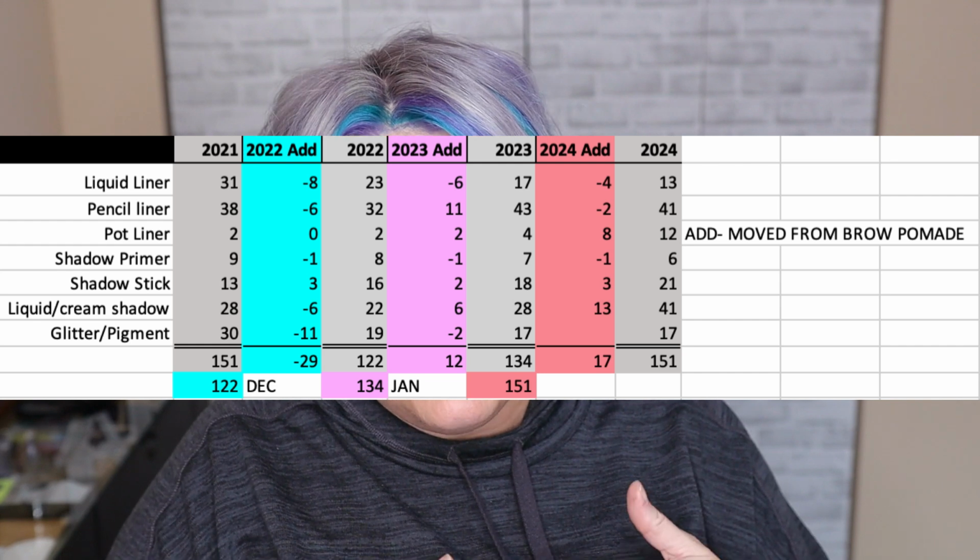Overall, my eyes category started with 134 products at the beginning of the year, and I currently have 151. This is an increase of 17. However, when I'm looking through it, I'm doing a really good job of banging through some of my liners from a liquid liner and a pencil liner perspective. Outside of that, I'm not unhappy with this number. It's grown by 17. I have 151 products. I'm okay with that. I do have single shadows and palettes in their own sections.